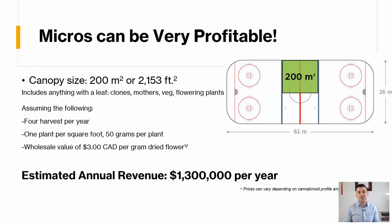Assuming that we can get 4 harvests per year, 1 plant per square foot, maybe about 50 grams per plant, at a wholesale value of $3 Canadian per gram of dried flower, your estimated annual revenue is set to be about $1.3 million. Of course, that's going to depend on what prices are going for dried flower and the cannabinoid profile in that dried flower as well. That's still very awesome for a few person company.